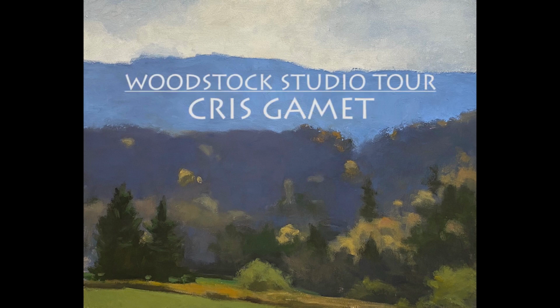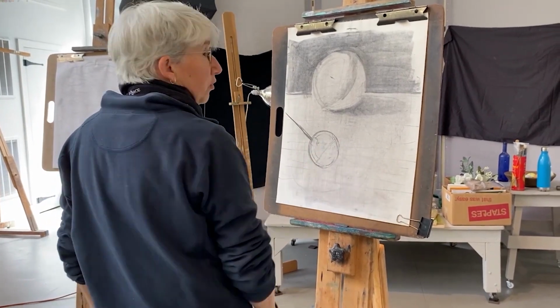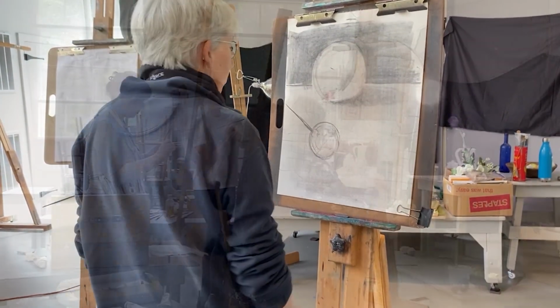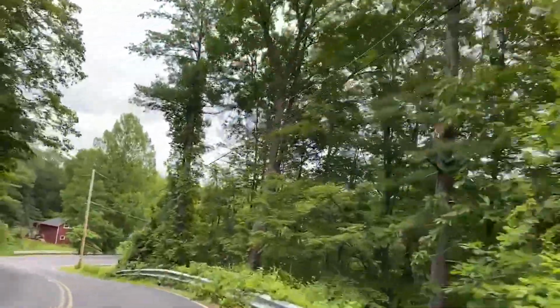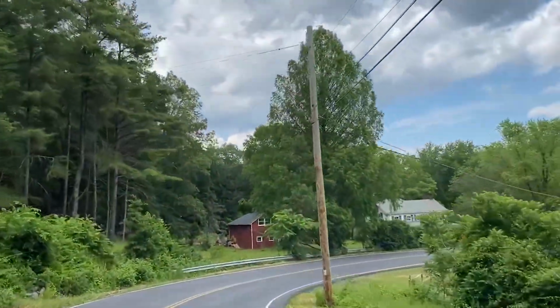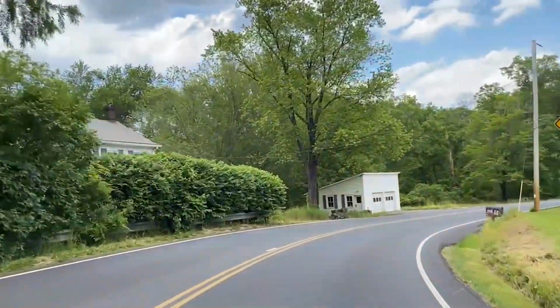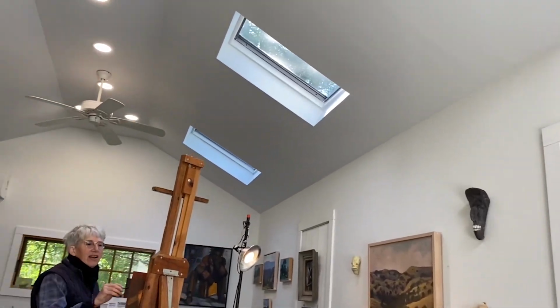Today, I visited Cris Gamet, a wonderful individual who wears many hats. Not only is she an instructor at the Woodstock School of Art, but she is also a plein air painter. She also has remarkable skills as a farrier and a carpenter. In fact, she built her very own studio. Let's see how she creates her space and art.